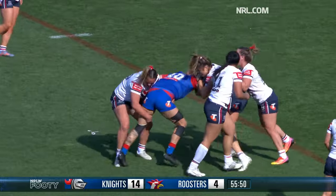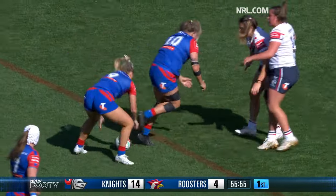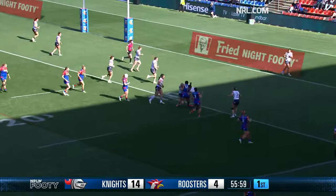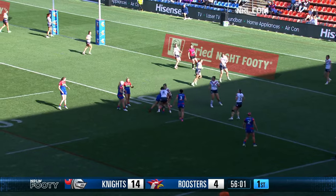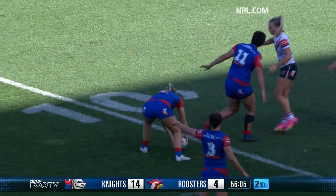Johnston winding up. Gets to the 20. The Knights are just winning all the contact at the moment. We have a look at the Westpac red zone. You can see why they're ahead in points. They've made the most of the opportunities they've had in this red zone.